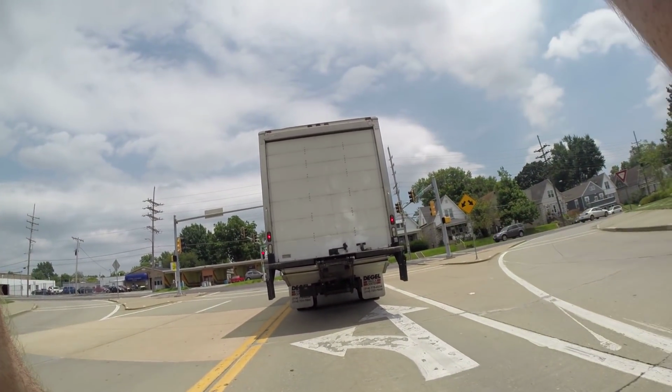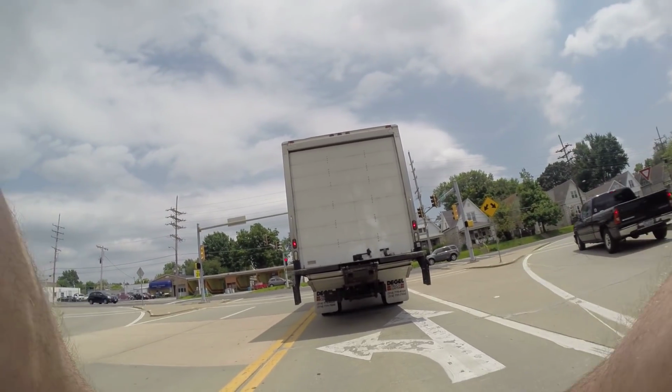We've gone 3 miles, now we're baking in the sun because we had to stop. Could have gone a different way and I wouldn't have had to stop, but I just like to mix things up.